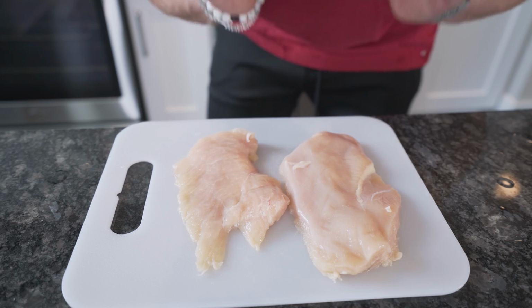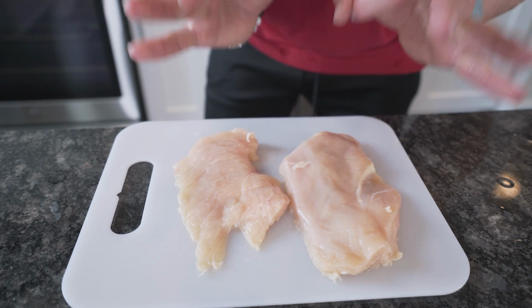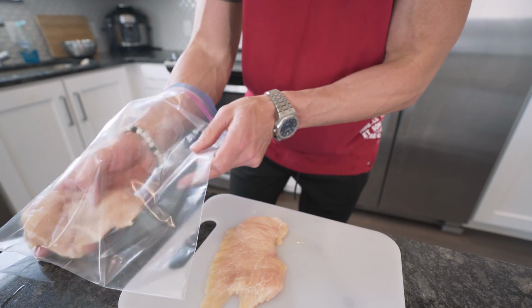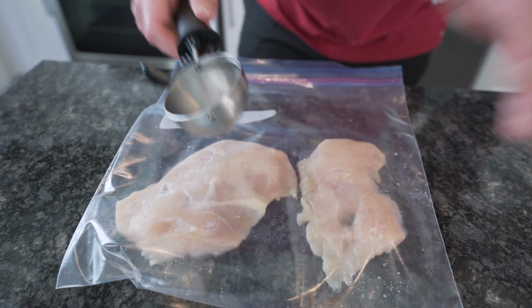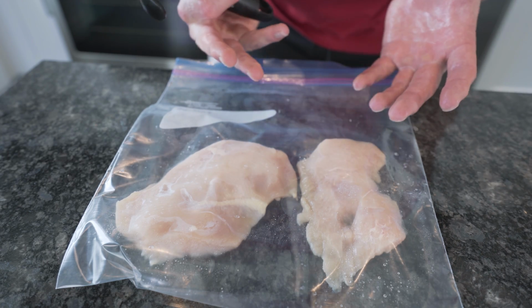Now that we got our 224-gram chicken breast split into 2 practically even pieces, what we want to do next is take my 2 pieces of chicken, sit them inside a bag, seal up the bag, and then we're gonna pound them out until they're thinner. They're gonna cook quicker that way, taste better. You just gotta trust me.